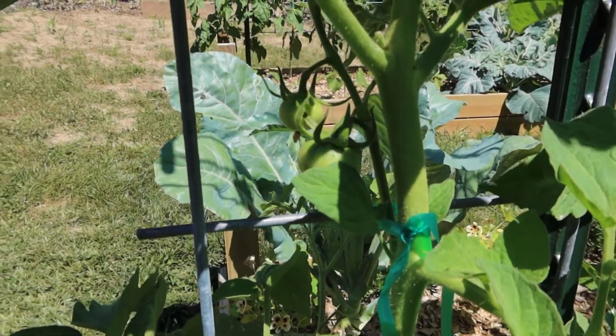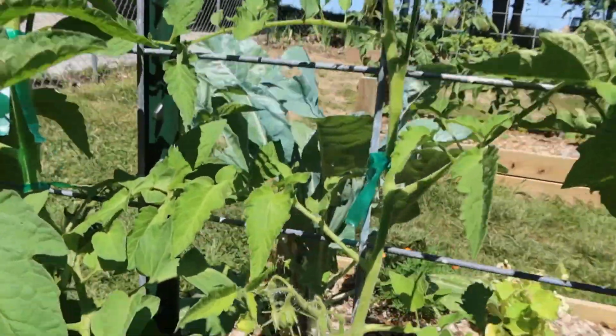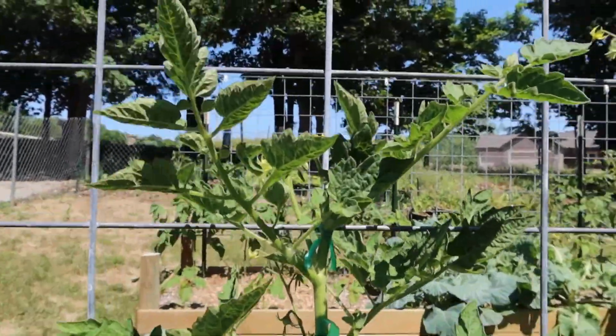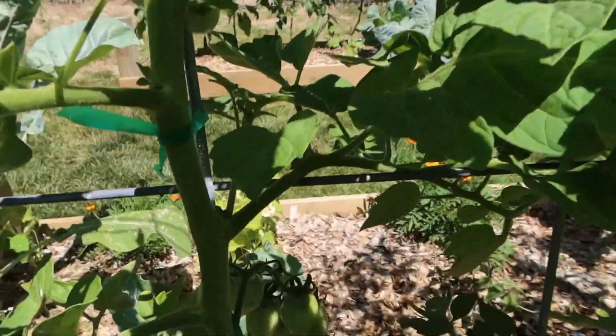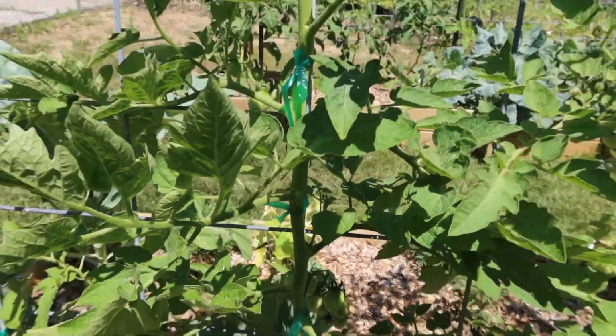There is the Amish paste. That's one of the plants. The other plant has got some. This is the German lunchbox, and this is the one I was showing you from the other side. It has got a lot of fruit set on it. A lot of nice looking salad-sized tomatoes on that one.